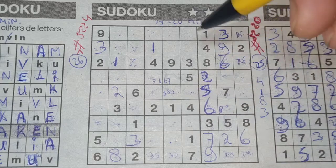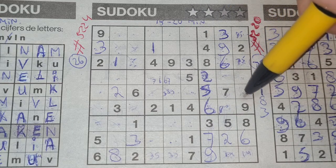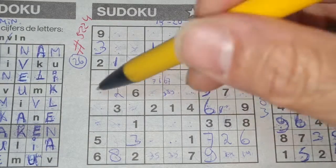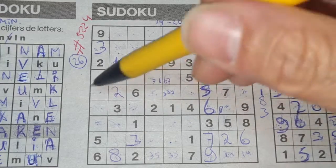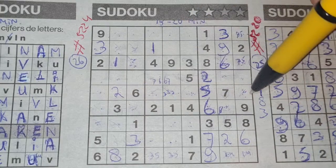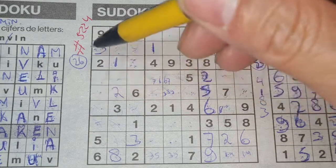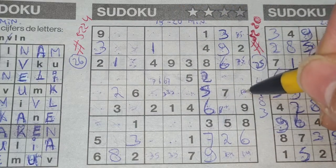4, 8, and 9. Let me think. 3, 8, and 9. So these 2 boxes we have here, 3, 8, and 9. So those 2 boxes will be there. 1 is missing, the 2, the 3, and the 4 is missing. 1 and the 4. Well, cannot fill this yet, but I see here the pair, 1 and a 4.